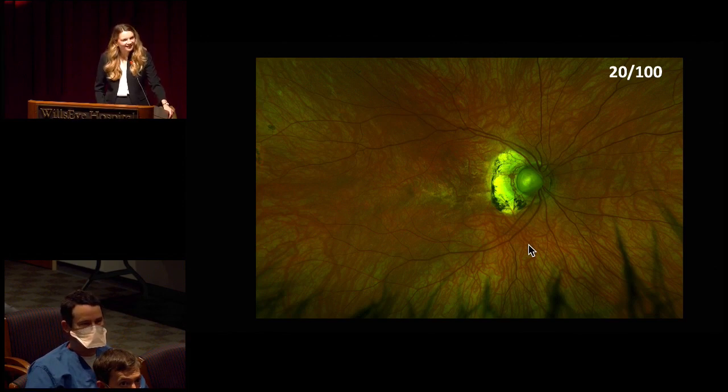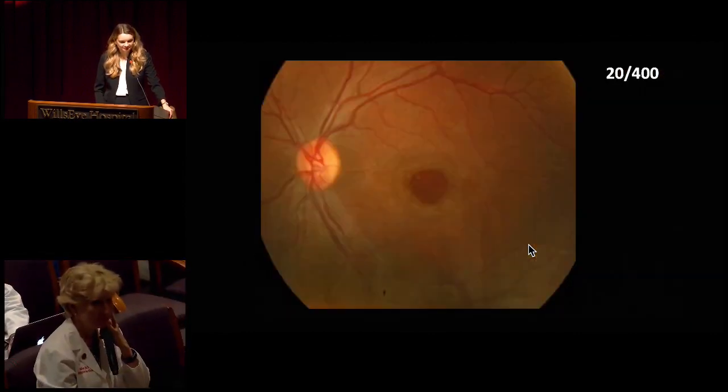We used to always say, save 2 clock hours on that side. I thought it was a pretty aggressive laser, too. Yeah, I wouldn't have been that aggressive.